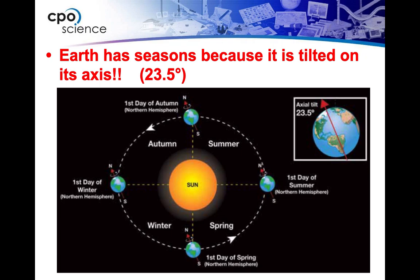Finally, the last thing, I'm not going to go into too great a detail here. I think the video does a great job of it this week, is really why we have seasons on Earth. Now, I did mention earlier that sometimes Earth is closer, but it's not really that much closer. And here's the other ironic thing. We are actually, in December, like the 21st, going to be closer to the sun than we are in July.